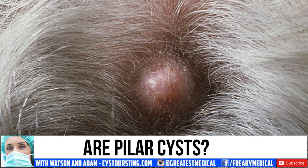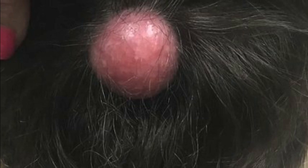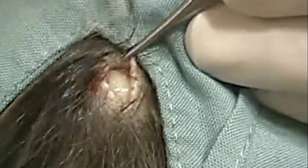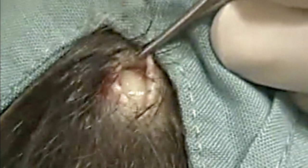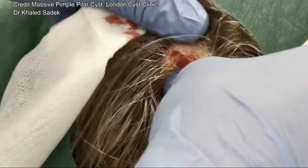We've covered them before, but this is our deepest look into scalp cysts, so let's kick it off right now. Pilar cysts are flesh-colored bumps that can develop on the surface of the skin. They're sometimes called tricholemmal cysts or WENs. These are benign cysts, meaning they typically aren't cancerous. Although pilar cysts aren't necessarily a cause for concern, you may find them uncomfortable.